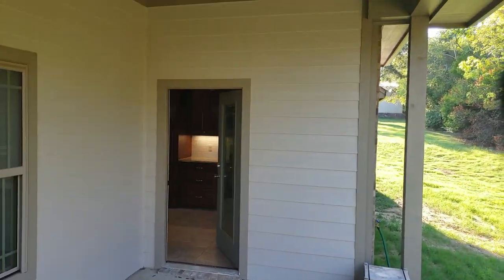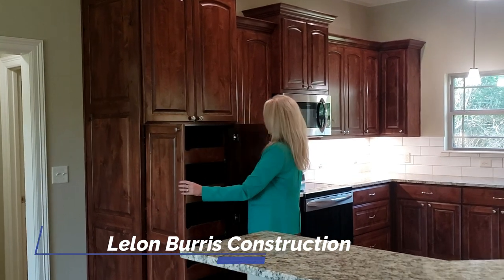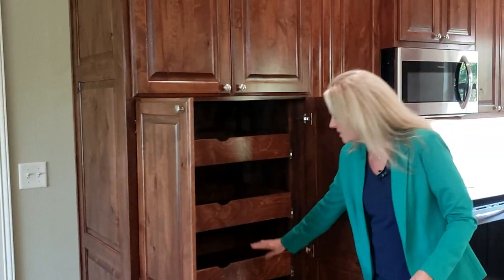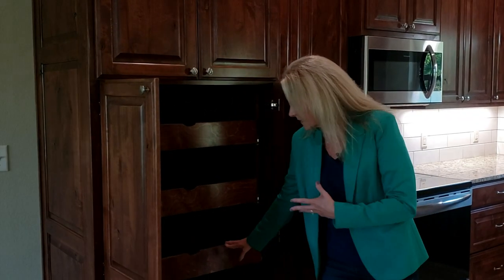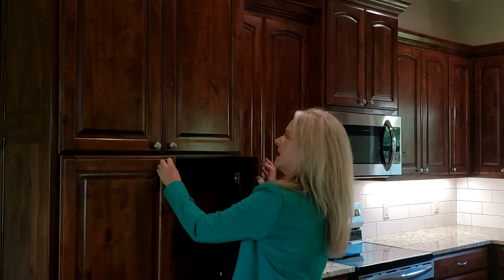There are a few little extras in here. One of the things I love that this builder did is he also put in pull-out drawers for your pantry area. It makes it so much easier, especially when your pans and things could go there, or just your heavy canned goods. It just helps quite a bit. I know with mine, I don't have that, and it would be a great feature if I did. So I just love that.